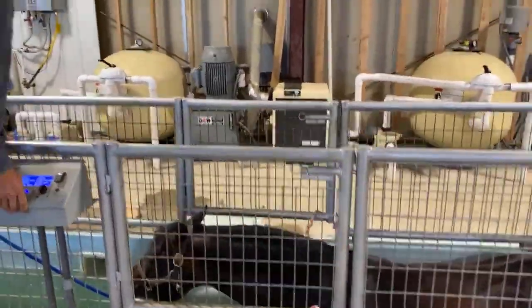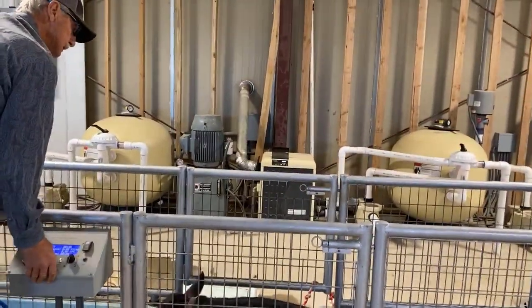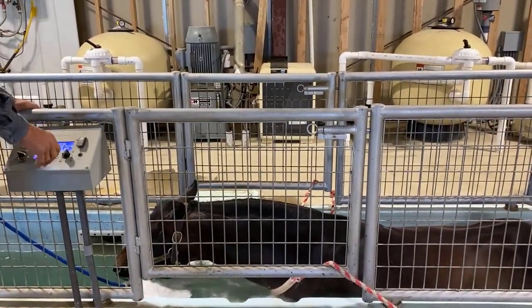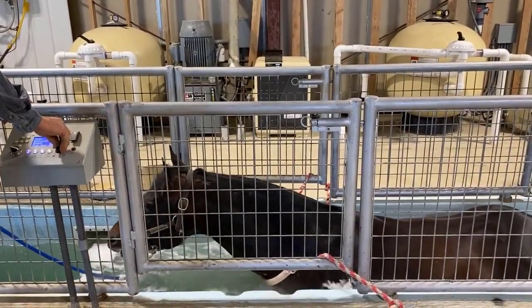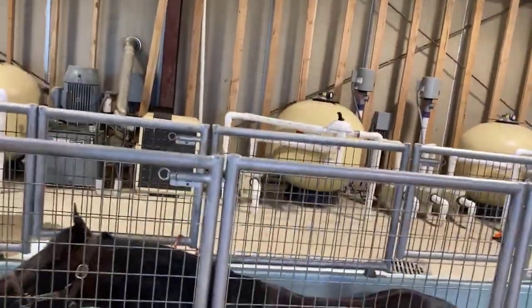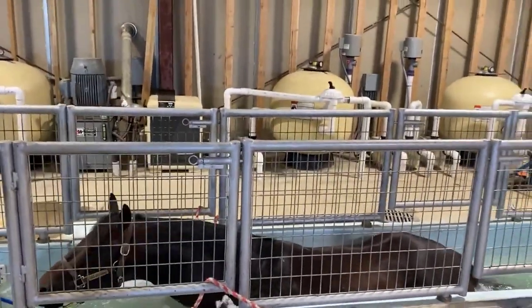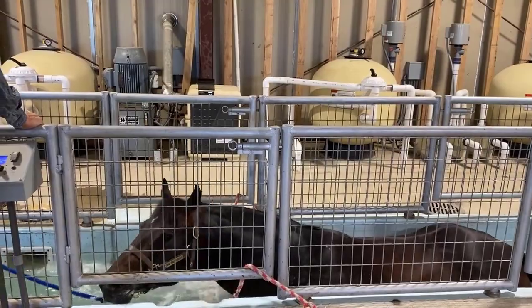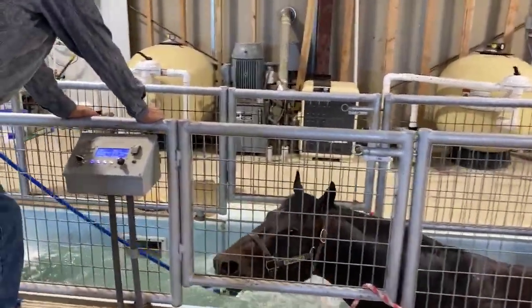We'll start the treadmill, and depending on what they're here for, these horses will start walking on the treadmill. They'll typically start around 2 miles an hour. It's surprising what 2 miles an hour in water will really do. Right now you can see he's going about 2.5 miles an hour, and he'll work that up.